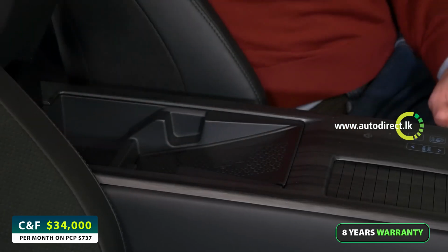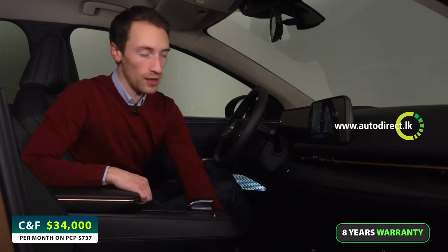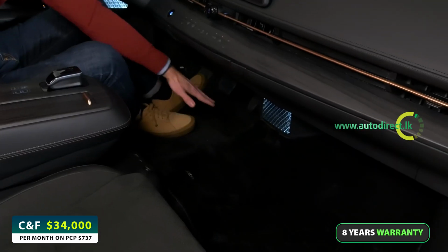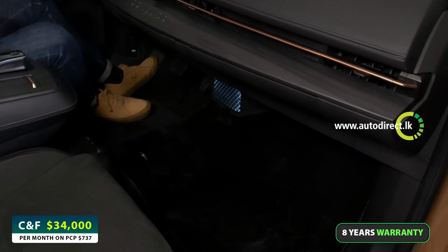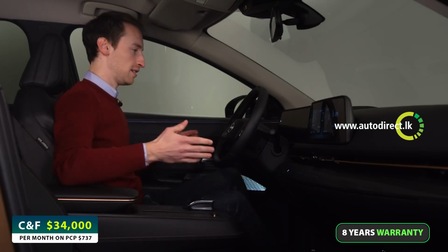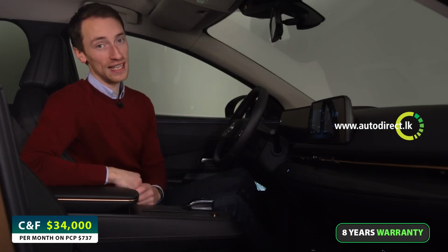And under this, you've got some wireless phone charging, another storage tray here. Underneath the whole thing, there's another tray with a couple of USB ports and a 12-volt socket. And you can see down here, you've got another big open space there like we have on other new electric cars that we've seen recently too. Now, there isn't a great practical addition in having that, but it does just help give it a nice open, airy feel.